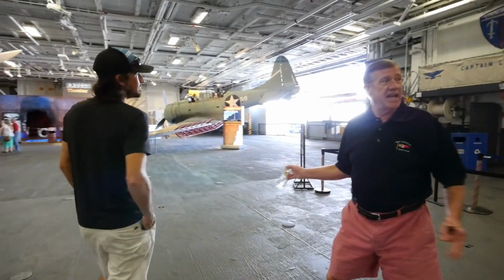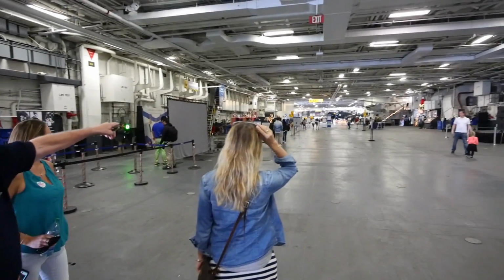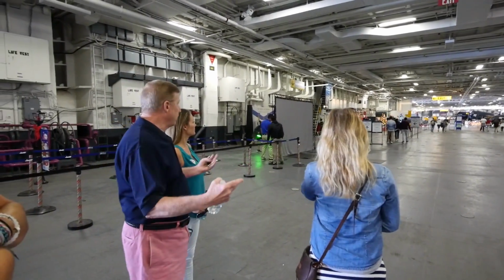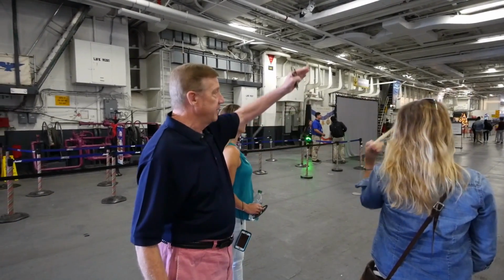See, this is the hangar bay right here. On the larger ships, there's 3 bays. You see the spreading doors down there with the red and yellow on them? Those are ballistic doors, so if there's a fire in here, they'll close off Hangar Bay 1 from Hangar Bay 2.